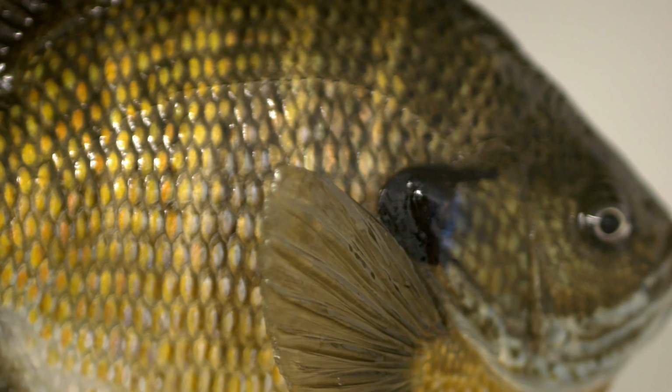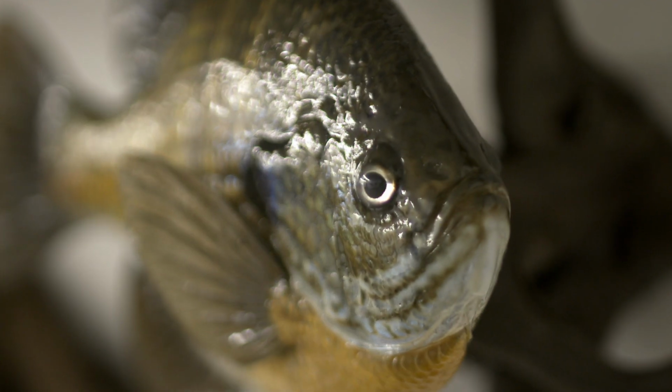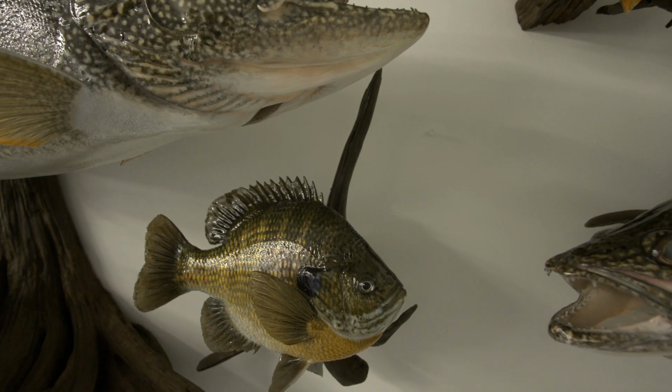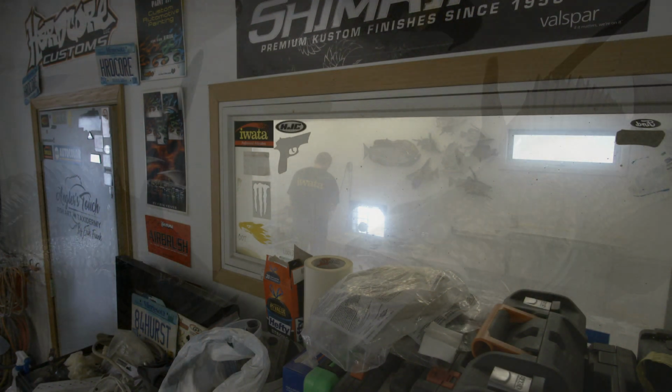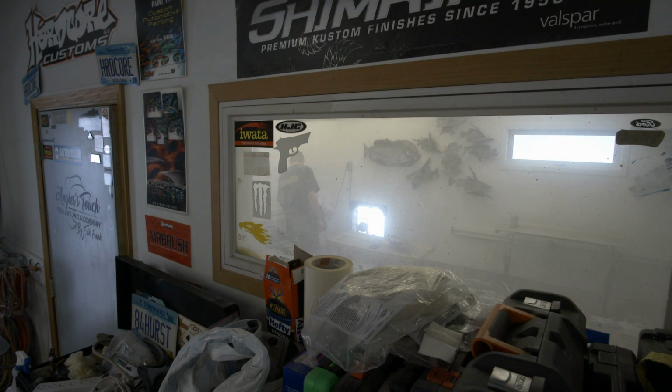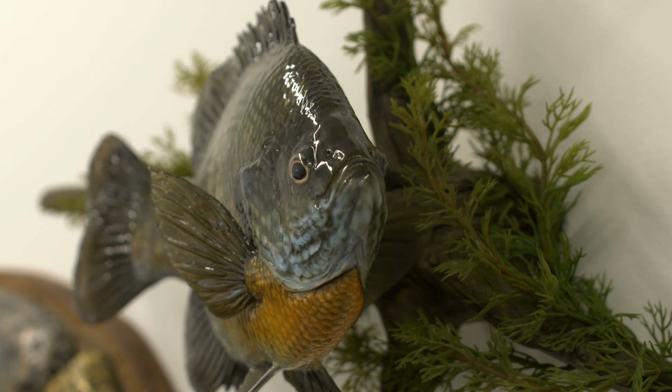Taxidermy, by definition, is the movement of skin. Thing is, skin mounts are mostly a thing of the past. I would rather do replicas. And that's exactly what his customers want too. The fish gets to live. Someone else gets to enjoy the catch of a lifetime too. And that fish gets to go spawn, produce its genetics in the lake, which is huge.